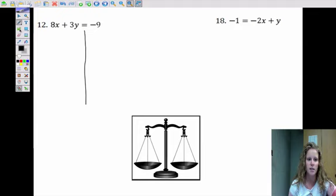Now, if I want to isolate just the variable, let's say I want to isolate y. Okay, I want to isolate y. I want to get y by itself, so I want to make this into a y equals equation. Then I need to get rid of the 8x and the 3. So what I'm going to do is I'm going to subtract 8x from both sides. And I'm going to have 3y's equal negative 9 minus 8x.